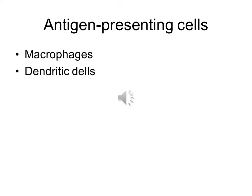Dendritic cells have long processes that extend outwards in between neighboring cells. There are lots of them in our skin and in most organs. They will migrate to the lymph nodes where they function as antigen-presenting cells.